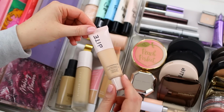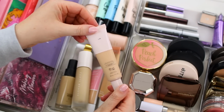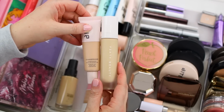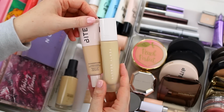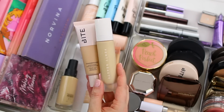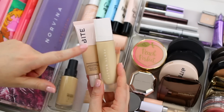I also have the Bite Beauty Changemaker Supercharged Micellar Foundation. I have the shade L30, which is slightly too dark for me. I mean, Fenty's 140 is a pretty good match, so you can see the difference. But if I blend this one down onto my neck, onto my chest, I feel like you can't really notice. And I was going to repurchase it in my go-to shade, but when I went to do that, Sephora was actually out of stock. So I feel okay with using this one.